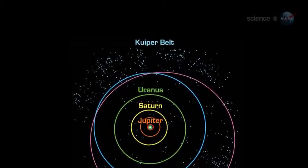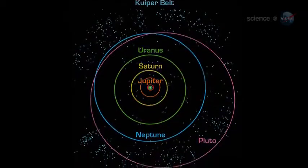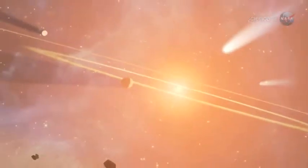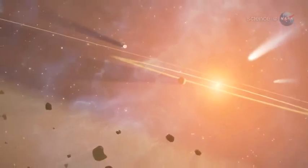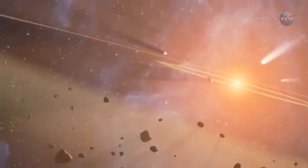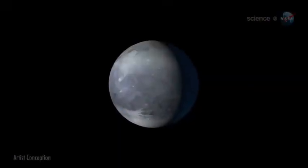Pluto is a resident of the Kuiper Belt, a vast region beyond the orbit of Neptune. Stern believes the Kuiper Belt contains 1,000 dwarf planets or more, "a whole zoo of them. Dwarf planets are, in fact, the most numerous class of planets in the solar system, and probably in the whole universe." Pluto is a world of mysteries.